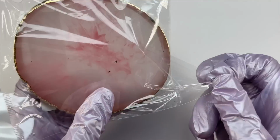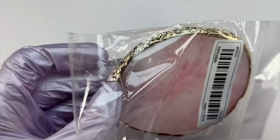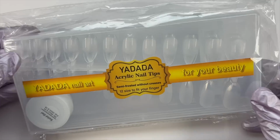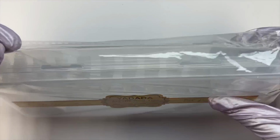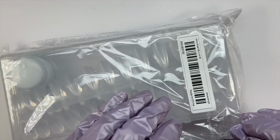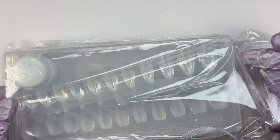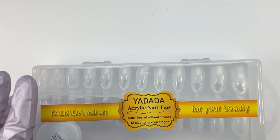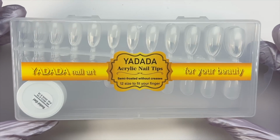This next item is kind of one of those basic items, but it is a pink mixing palette. I like to use those for sizing out my nail tips. They're also great for, of course, applying your gel polish to do nail art or French tips, something like that. Just a very basic and nice item to have.